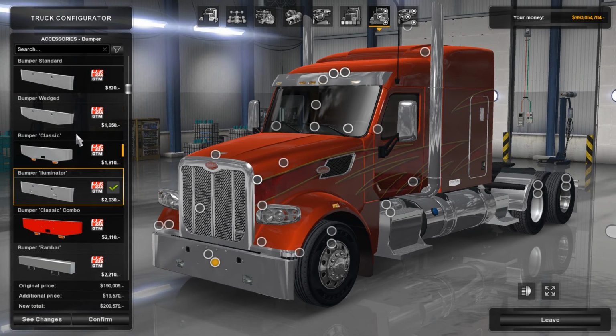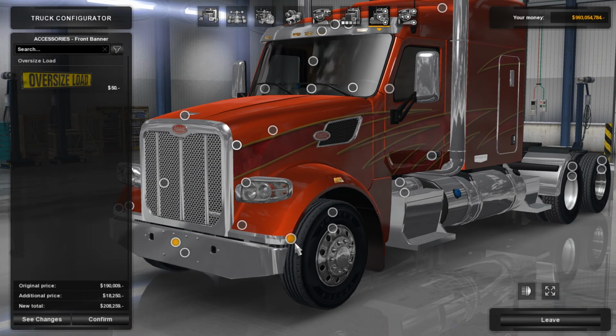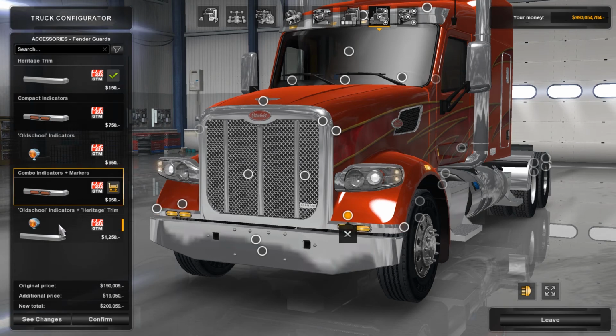Look at that. Loads of different options there. That's for the oversized load, obviously. Warning flags. This is where you can add sort of indicator lights and trims here. A nice mixture between the sort of more traditional style and these LED ones, which is pretty cool.